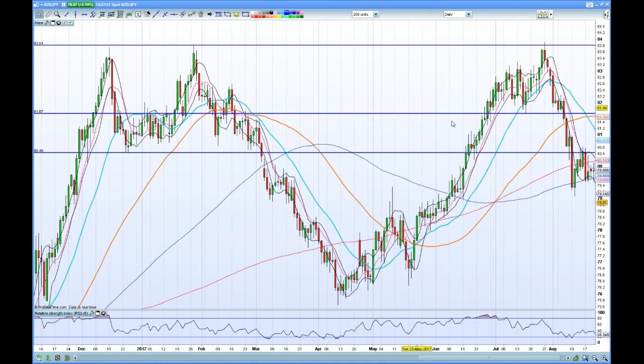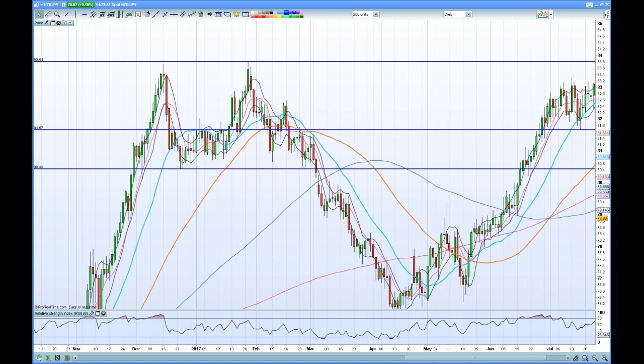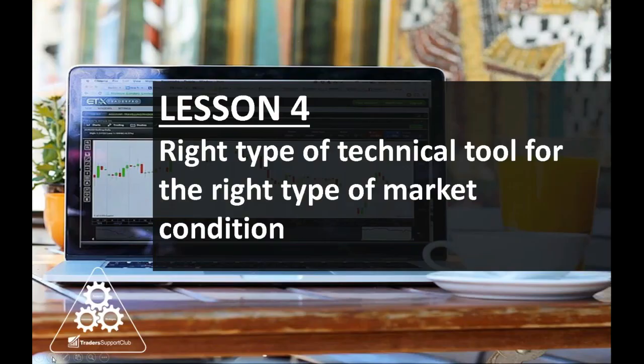So this is where number 4 comes in. We're going to scroll this back and we're going to follow this through in a second, but I'm going to pull up the slides again, because this is where lesson number 4 comes in, which is using the right type of technical tool or technical tools for the right type of market condition. So please make a note of that.